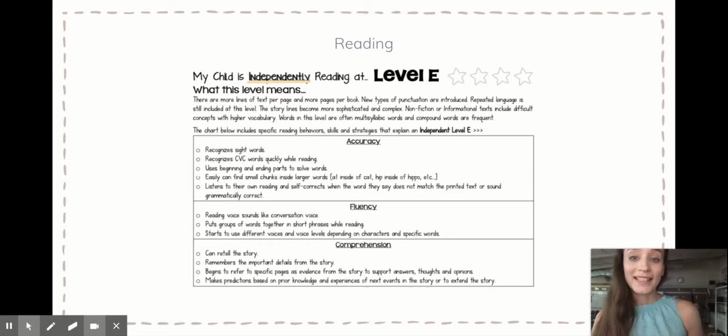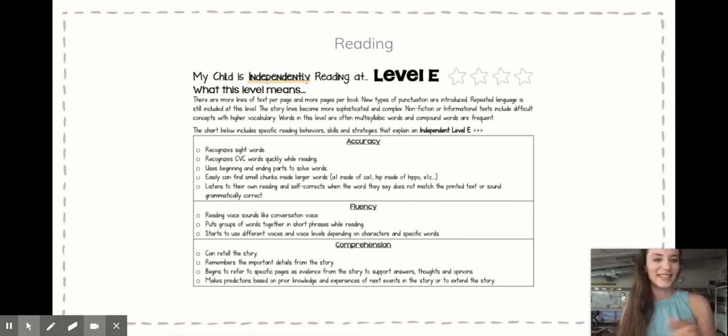That's going to be all those pre-primer and pretty much all the primer words. They're going to be recognizing CVC words quickly while reading. CVC are consonant, vowel, consonant. Cat, bat, dog, rat. Easy words to sound out for them. They use beginning and end parts to solve words. They can easily find small chunks inside larger words, like at inside of cat or hip inside of hippo.